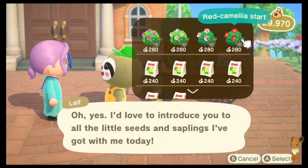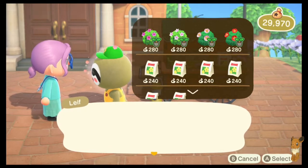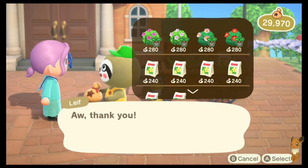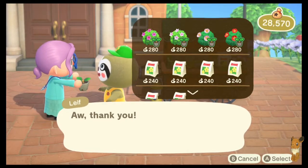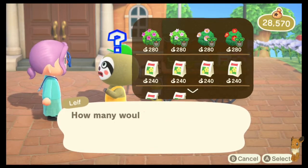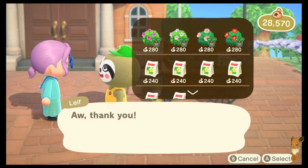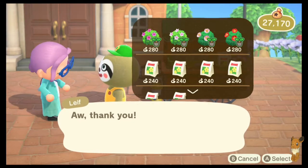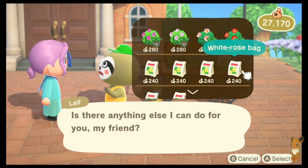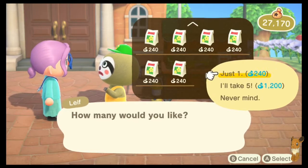White azaleas, pink camellias, red camellias. I'll take 5 of them. I'll actually take 10 of them total. There you go. Thank you. Red mum, red rose, ooh, red rose, white rose, yellow rose. Yes, please. Give me a bunch of those.